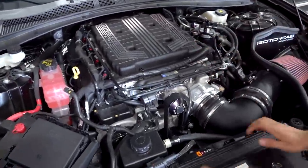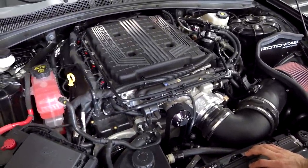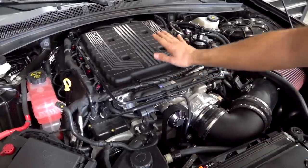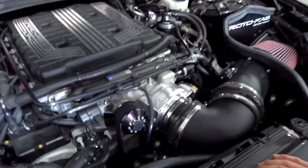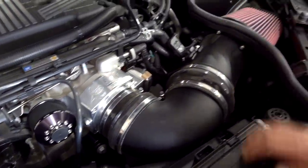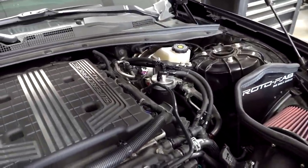Let's check it out. Up top, we've got a Kong CNC ported supercharger. It's their export, which is the big dog. There's been a few guys making 1,000 horsepower to the tires on this stock 1.7 liter Eaton blower. This one's not going to make that much because it's a pretty simple build. We've got a stock upper and lower pulley on it, Kong 103 millimeter throttle body, Rotofab big gulp intake. Big gulps, dude. Cook's 2-inch headers.